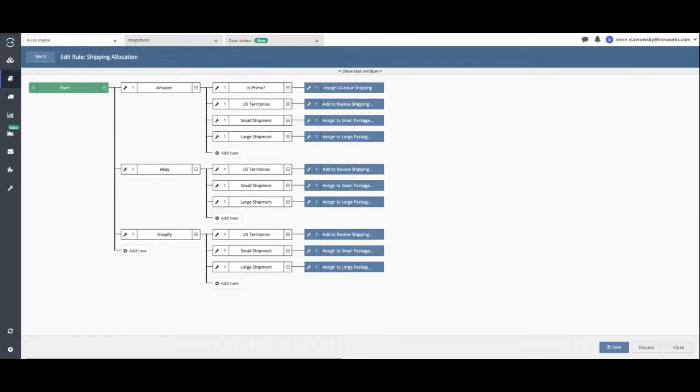Now, keep in mind, these are rules that are specific to this particular instance of Linnworks. That is my demonstration site that you're looking at right now. You, as an individual operator, might have multiple other rules that you want in place. You might have other qualifications for small shipment or large shipment, like medium shipments or extra large shipments, right? Other examples that you might want to handle differently, and that's perfectly fine. This is really just to show you an example of how you might set this up.